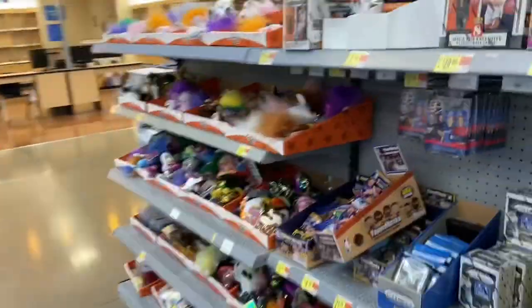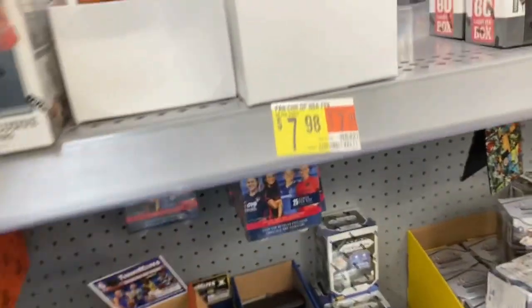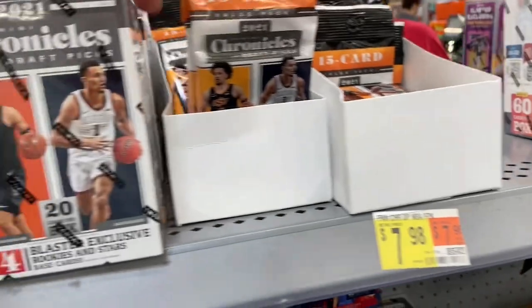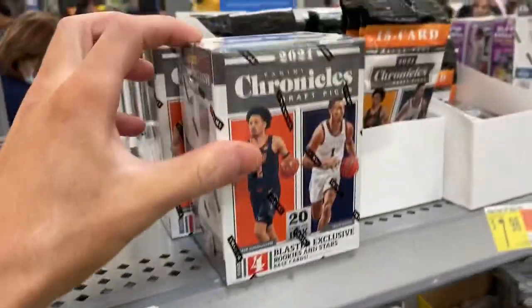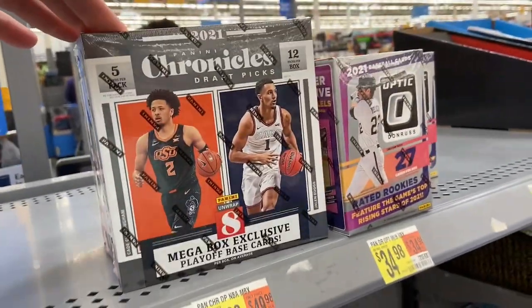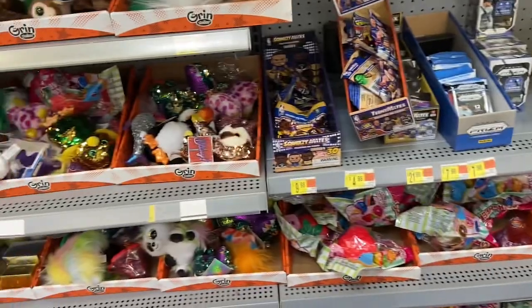So looks like just Chronicles today. Wow, and these prices, Jesus, $8 for some cellos, dude. $27.48 for a Chronicles blaster, and then 50 bones for the mega box. So we are definitely not gonna break the bank on this one.